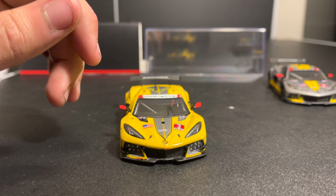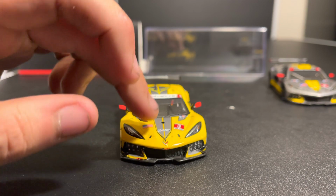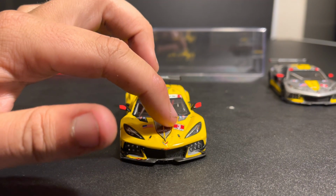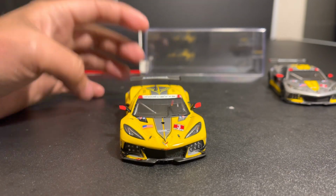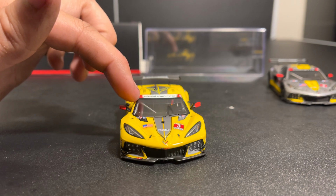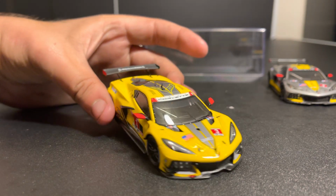We have the American flag, Mobil 1, Corvette logo, number 3 with the WeatherTech logo up at the top, the IMSA WeatherTech Championship, and then the Michelin Endurance Cup with Corvette. This one has the white Corvette banner, while the number 4 car has the black, which has been per usual.